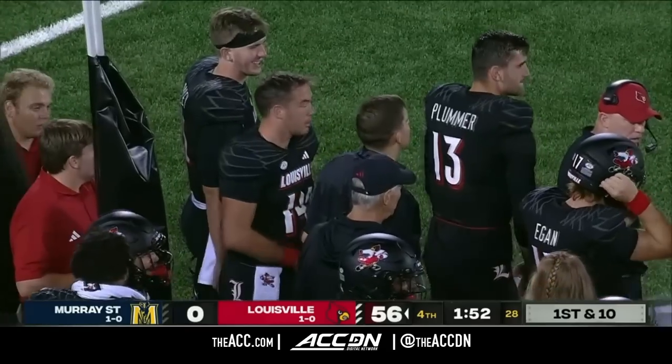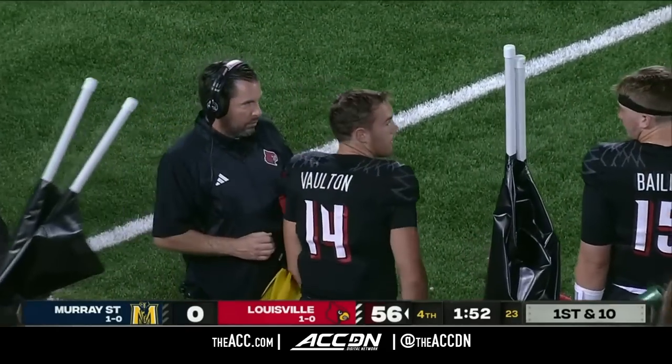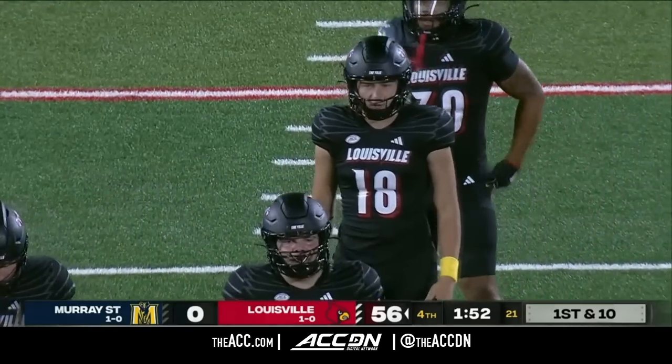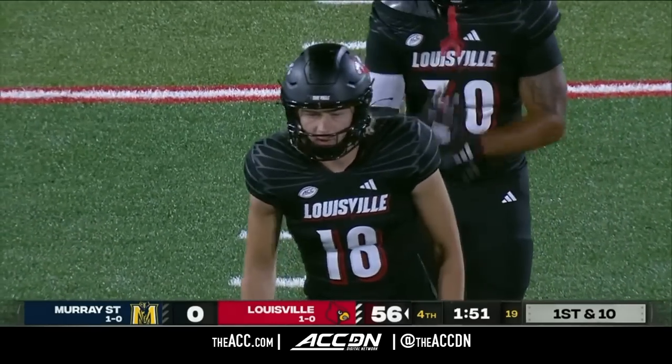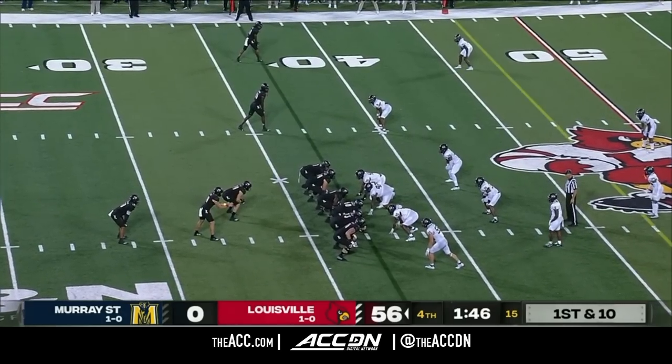I'm not sure if Sam Young or the Murray State punter Orion Phillips, who has better hair. Sam Young had that shock of blonde curly hair. You can see it extruding behind the helmet. He was the one that was signaling the plays all game long. Yeah.